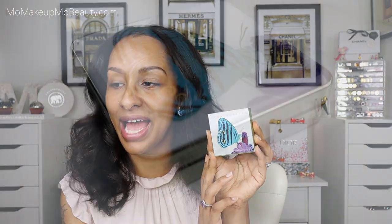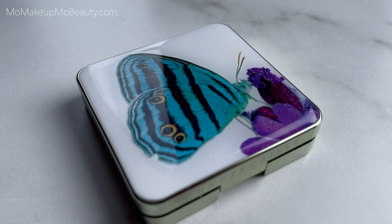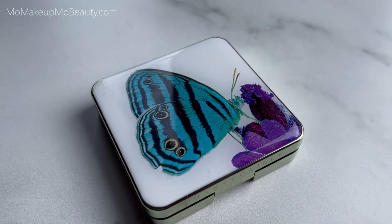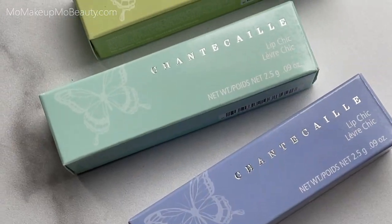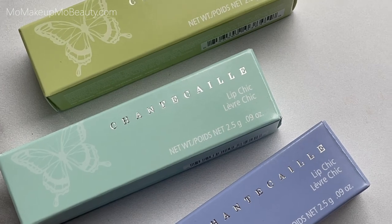In this spring 2021 collection, you have the Shimmering Butterfly Eye Quartet. Packaging? Oh my goodness. Beautiful. And this collection also includes three lip chics. Beautiful pastel packaging. So pretty.